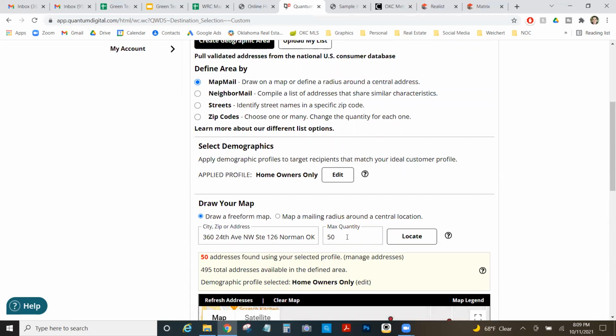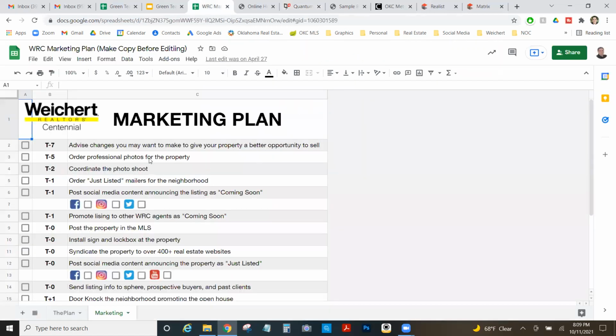I recommend doing that about 2 days before you list it. Again, if you use this marketing plan here, this actually says 1 day before, which is great. Order your just listed mailers so it hits the day after. So hopefully people will start getting them in the mail maybe a couple days after.